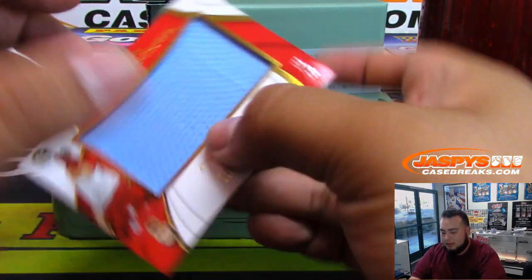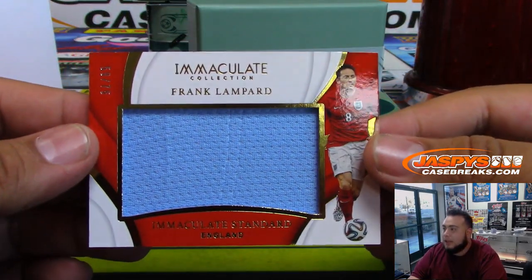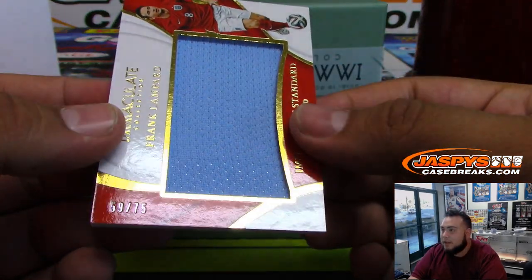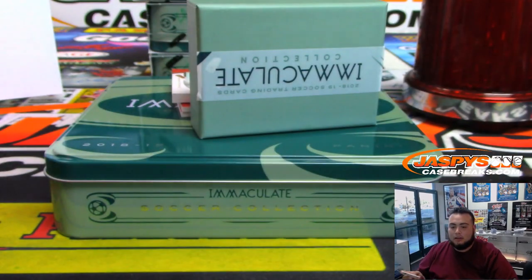We got Frank Lampard. Another one for England. And that is 59 of 75. So spot 9, Carmona.